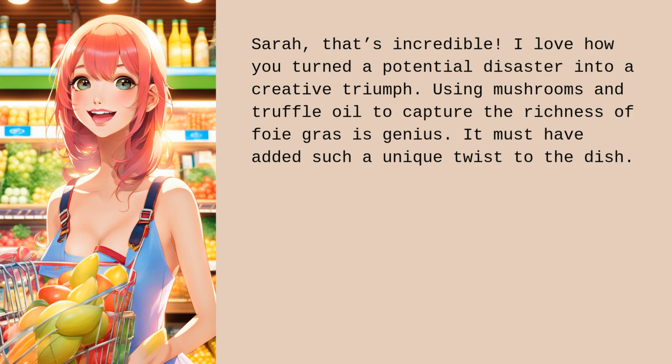Sarah, that's incredible. I love how you turned a potential disaster into a creative triumph. Using mushrooms and truffle oil to capture the richness of foie gras is genius. It must have added such a unique twist to the dish.